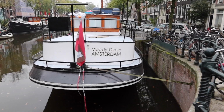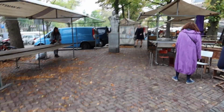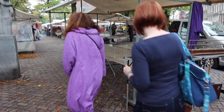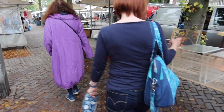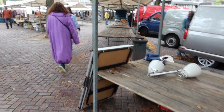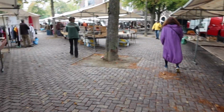Looks like I found my boat. So it's only 8:45 at the moment. This is the Noordermarkt itself. It's all kind of a flea market and antique bits and bobs. So we're just going to walk through it and go to the street where they have the fabric, and then we're going to try and find somewhere to have some breakfast and a cup of coffee.